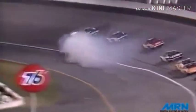Let's check in the garage area. With Joe Nemechek, Joe, you had a strong race car, and sparks started flying. What happened? Oh, it's very unfortunate for the whole Oakwood Homes racing team. Andy Petrie Racing, they gave me a heck of a race car. We knew we had the car to win the race, and I just should have had a little more patience, you know.